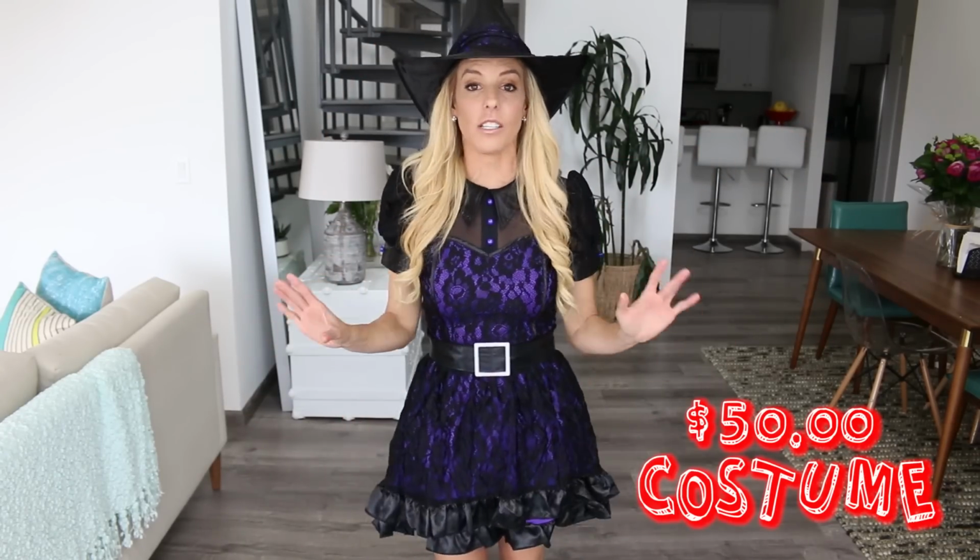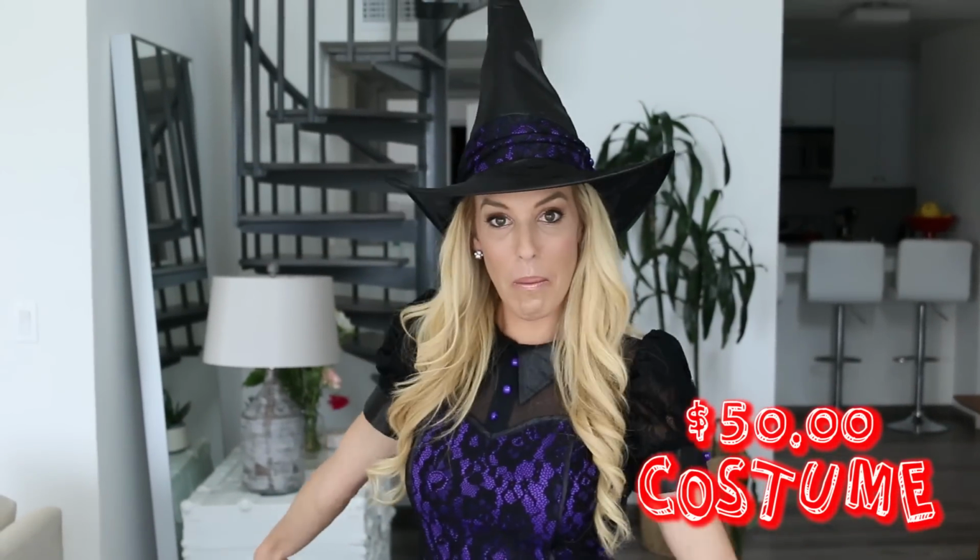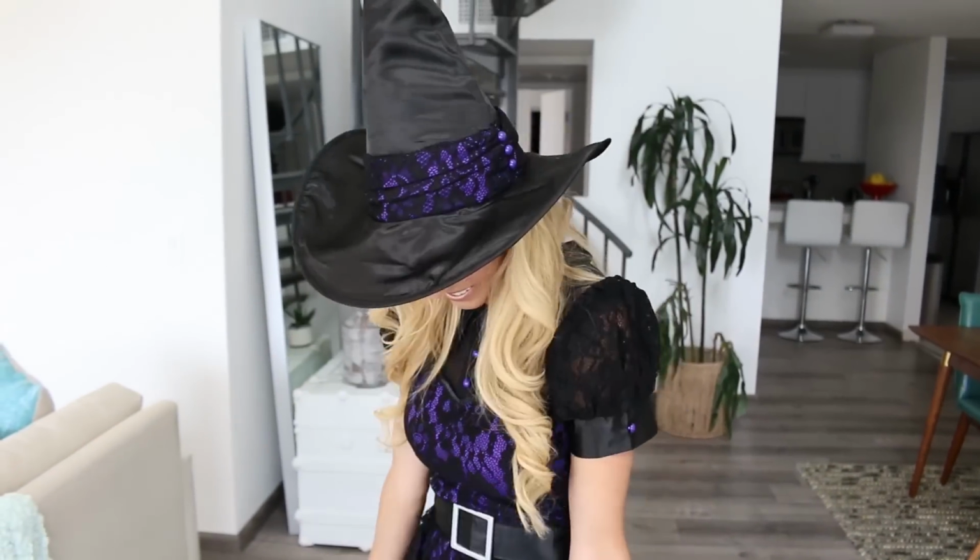So this is the $50 witch costume, which I think is actually a really cute witch costume and I like it a lot. The only thing that I'm bummed about is that it did not come with a broom, which I feel like if you're paying $50, you should at least get a broom. Very cute. I like it. I feel like $50 is a lot of money and it's a little overpriced, but I do think it's a cute costume. So, you know, I'd probably spend $50 because it's kind of worth it.